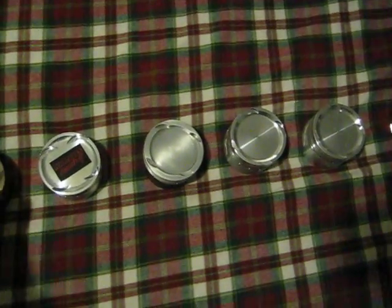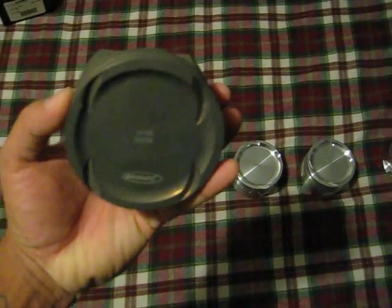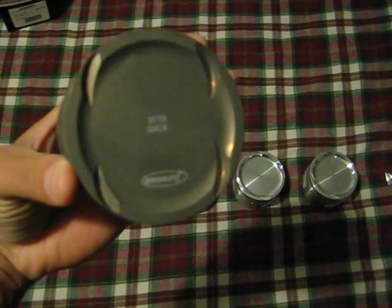Now, all right, real quick, here's a Supertech piston. See how well you see the valve relief cuts.